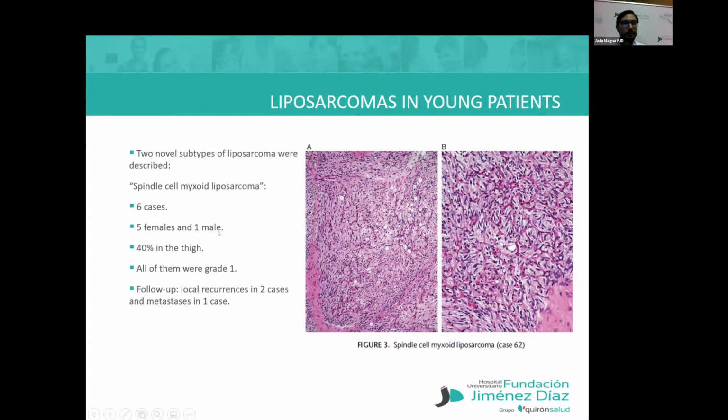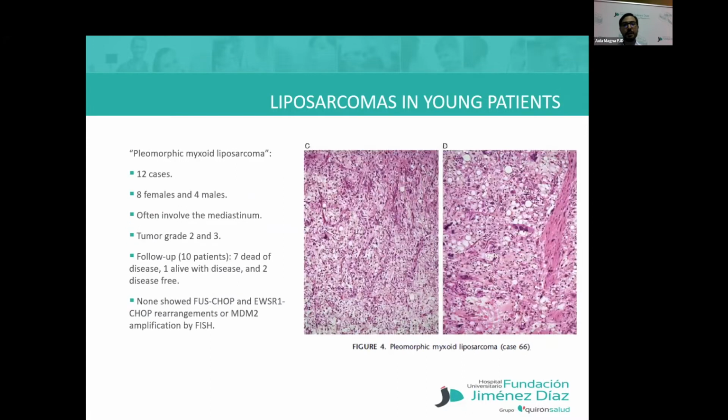So they described six cases, five females and one male. Most of the cases were in the thigh, 40%, and all of them, sorry, were grade one. The patients did well during the follow-up, with only local recurrences in two cases and metastasis in one case.